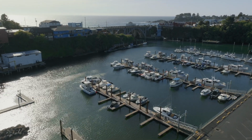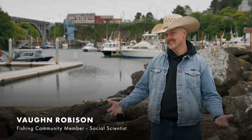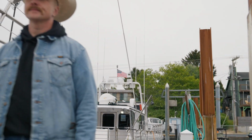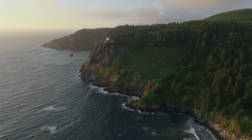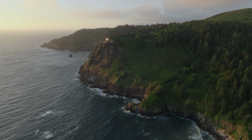Fishing feeds us on both the literal level, but it also provides us with a sense of identity, both as communities and individuals. It provides hardworking coastal Oregonians with jobs. It connects communities to the place. My family's made their lives along the same 40-mile stretch of coastline since 1847.